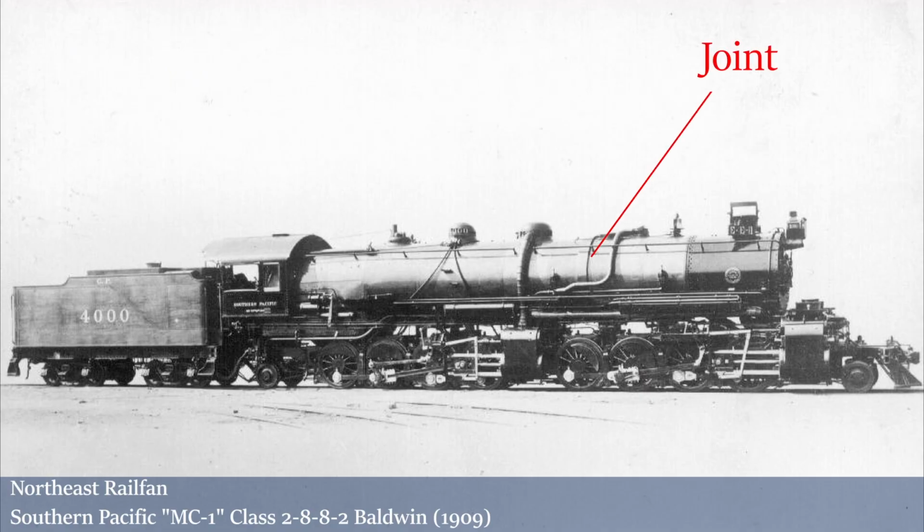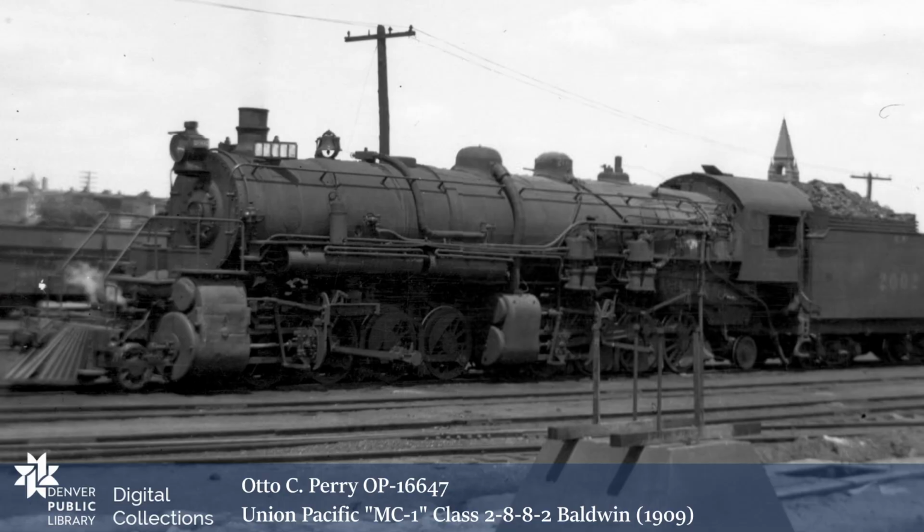When we get to 1909, we see the first 2-8-8-2 locomotives hitting the market, and that wheel arrangement would become the second most common behind the 2-6-6-2s. Outwardly, those early examples, if you squint your eyes a bit, look like a predecessor to the Y6b, but in reality, those Baldwin locomotives were different because they used the jointed boiler.